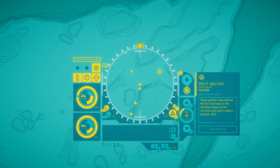Split gullies. These gullies lead among the tall outcrops of the northern edge to the currents and open waters beyond.